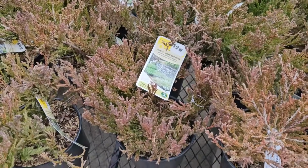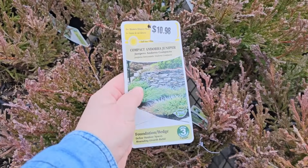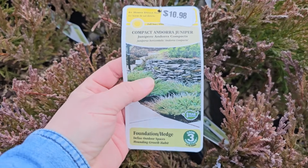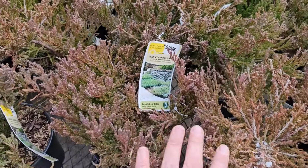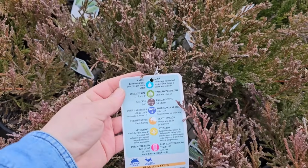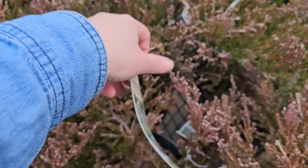Here's another evergreen with some winter bronze coloring. This is a compact Andorra juniper. And you can see here it's very low growing. Now, it looks really pretty in that application, actually, with a retaining wall behind it. And these like full sun, and they're $10.98. They will start to green up once the temperatures warm up, but this is their cool temperature coloring. Now these get to be about 2 feet in height and 4 feet in width, and they're hardy down to -20 degrees Fahrenheit or a zone 4.